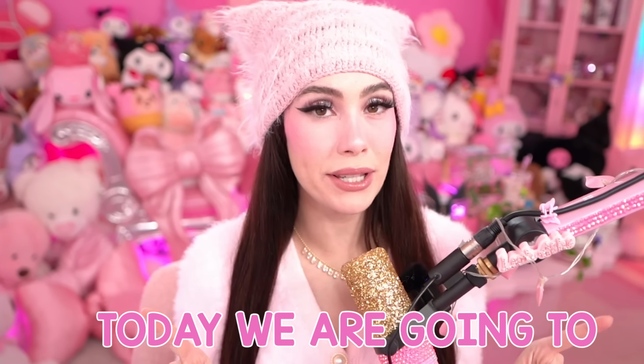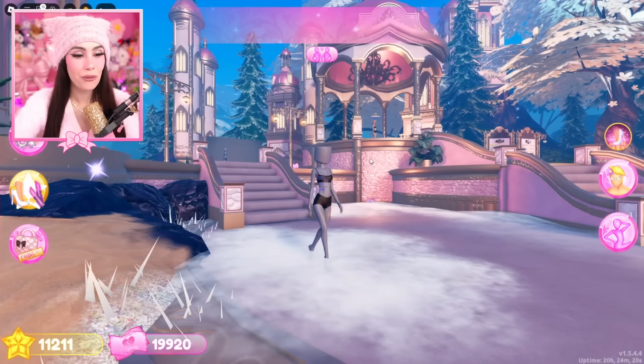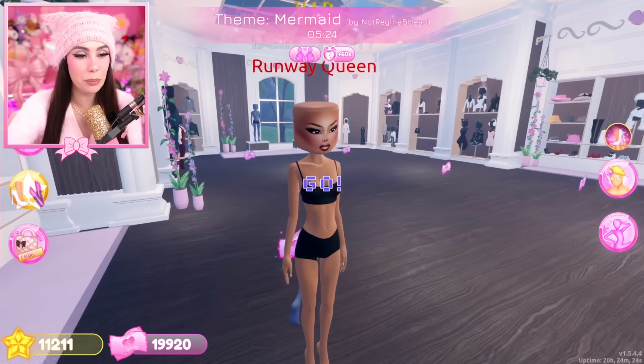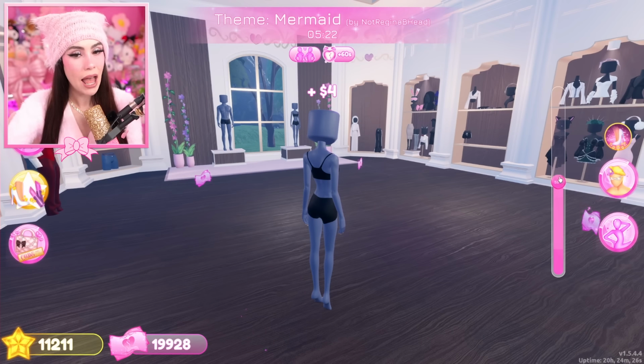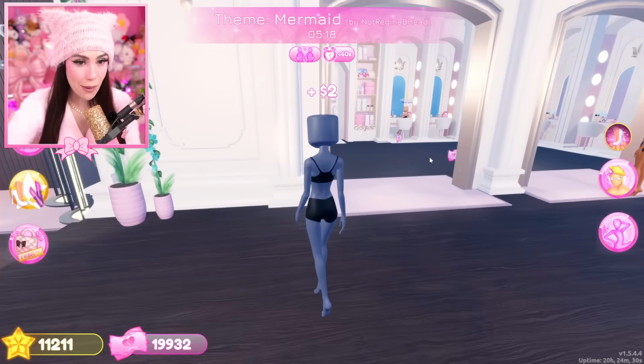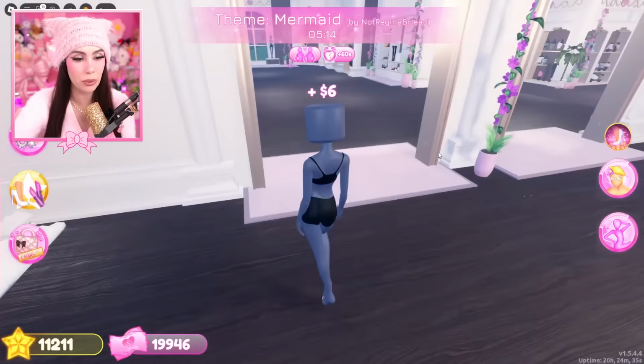And today we are going to only be using items that will never come back in Dress to Impress. For this round, I made the theme mermaid because there is a particular item set that came out in Dress to Impress when Roblox was doing their game event, which this item is likely not going to be coming back in Dress to Impress. This code is expired. Let me show it to you.